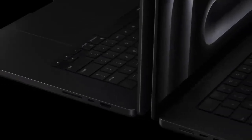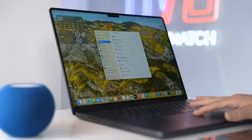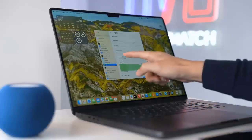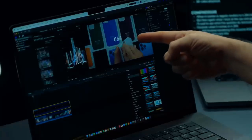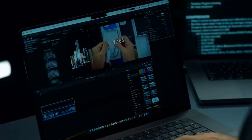Also available on M3 Max models running on both 14 and 16-inch MacBook Pros. To enable it, go into Settings, Battery. As you can see, we're just going. We have no trouble at all. So keep that in mind.